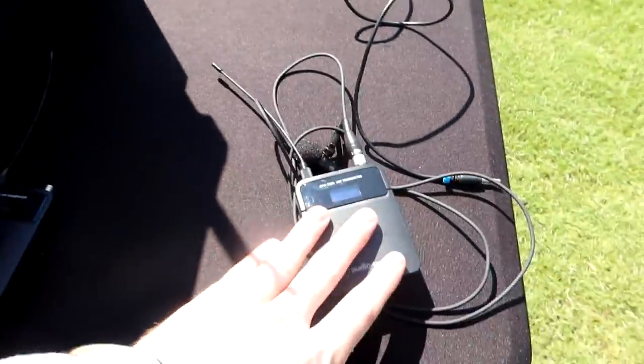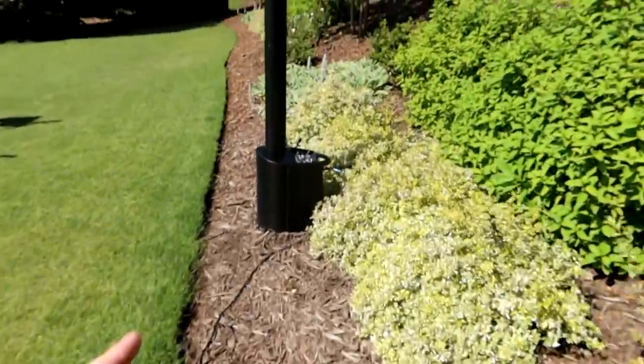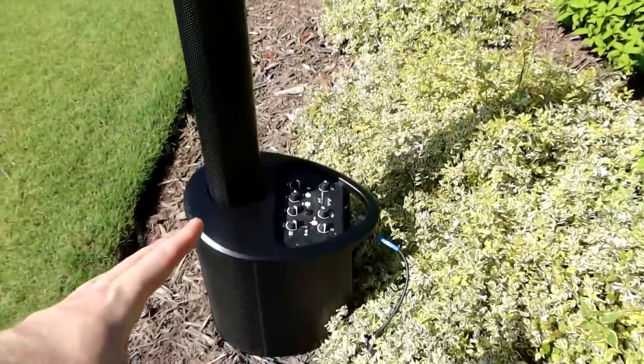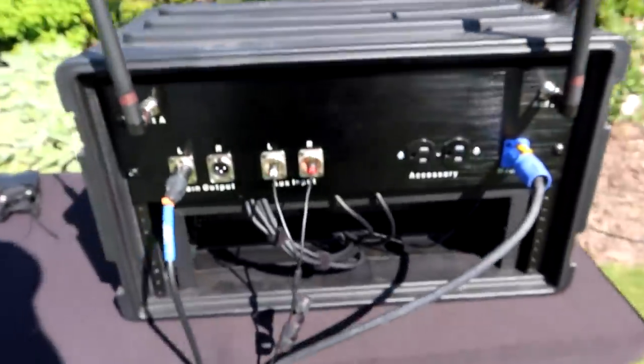These are our two lapel microphones, hooked up channel 1, channel 2, channel 3 and 4, and it runs over here to the LD Systems Maui 5 Go. That is all we're rocking. That is the ceremony. Here's a little look at the back if you've never seen this before.